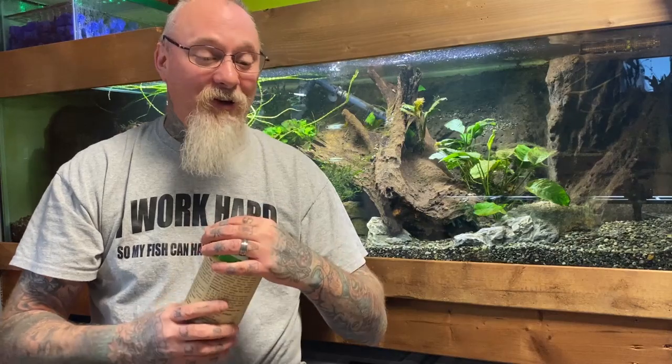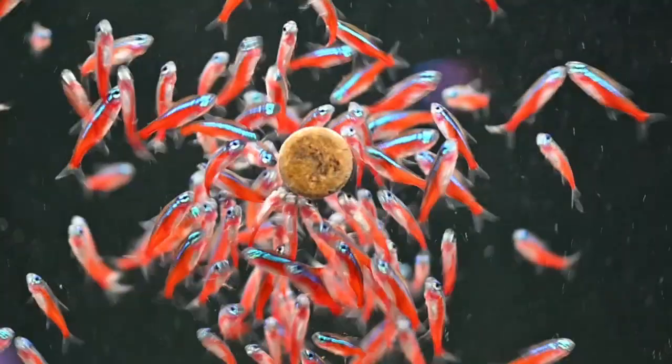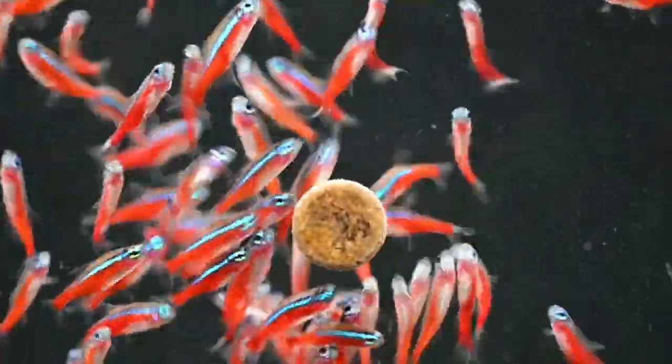And if that's not enough, but wait, there's more. You guys are waiting for it. But the pellets themselves, this is one of those companies that created those original pellets that stick to the glass, and they've got a slight little concave to them. These giant algae discs do that as well. So you can toss them in the tank and your fish can eat them.